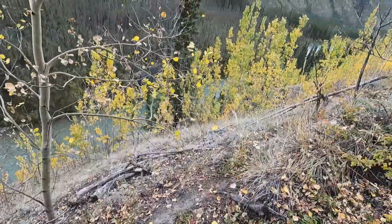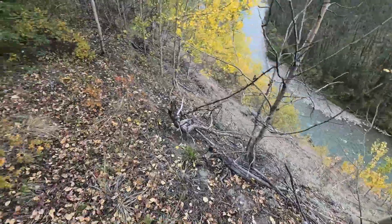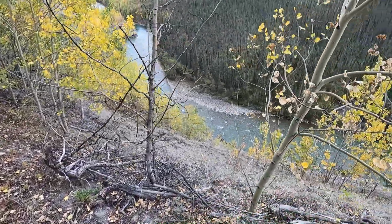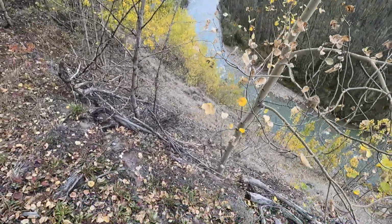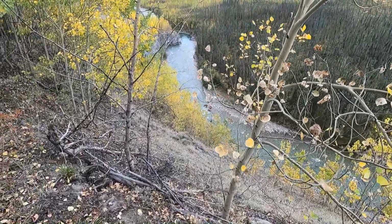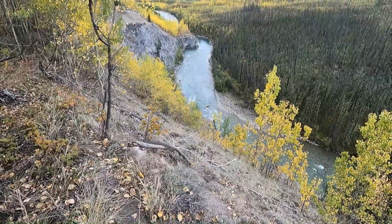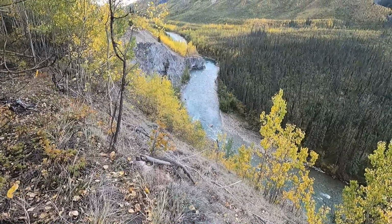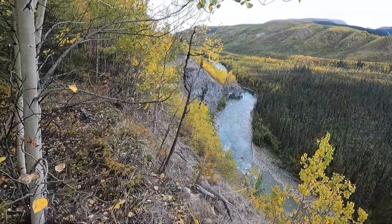This is the road that we were following, and this is the side of the mountain. The road is right there. Some places were close. It's straight down. Ooh, sends chills up your spine. Yeah.